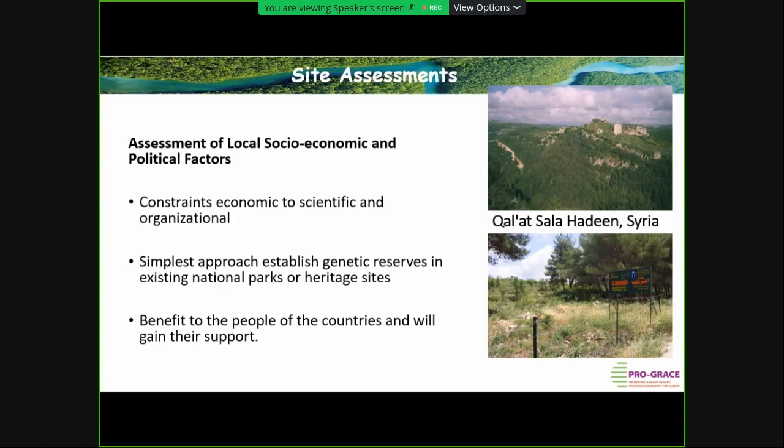And the actual examples of where you have the impact of this assessment are socio-political. There are various constraints in setting up sites. We don't have the money to buy new sites, so often we're working with the government to try and get them to give us the site. And often the sites they want to give you are not ideal. So for instance, some work I did in Syria, this castle here is Khalat Saladin, which I can't tell you a story about because we haven't got time.